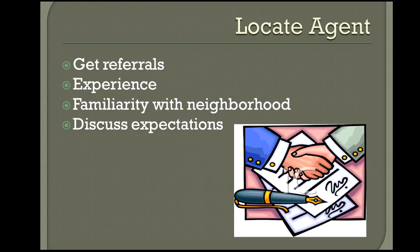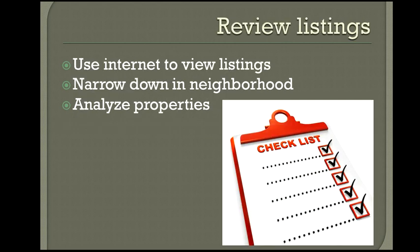So find a local agent, somebody that knows your area, and get some referrals. You want to find somebody with a little experience, a few years. They don't need a lot of experience, but a little bit. And tell them your expectations. You want something that's going to be turnkey, that you can move in. Turnkey means pretty much move-in ready. You don't have to do a lot of work. That's what you want to look for.